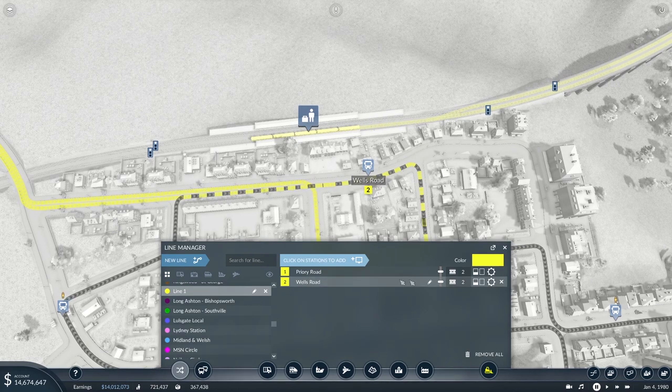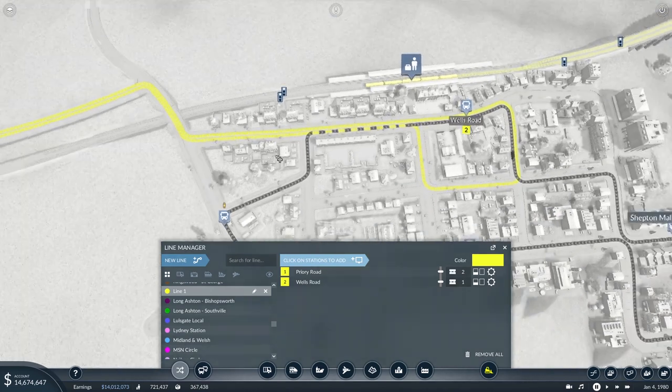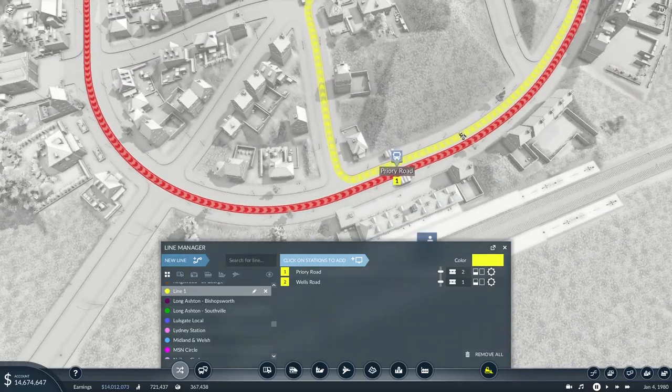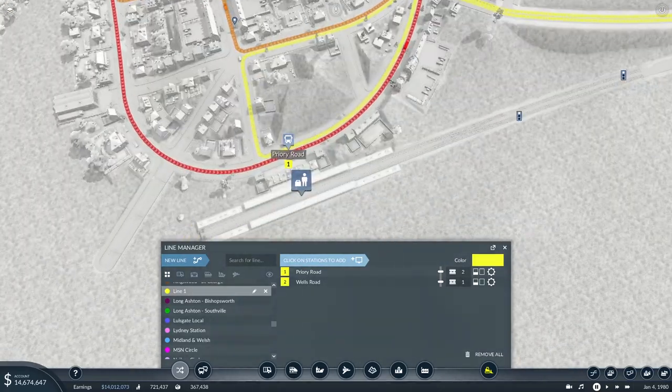Why are you going the wrong side? Okay, can I put you on the other side of the road? That makes more sense, I think. But again, it'd be nice if this one in Wells wasn't on the same side of the road as... Oh, it's not! Excellent, as the local service.